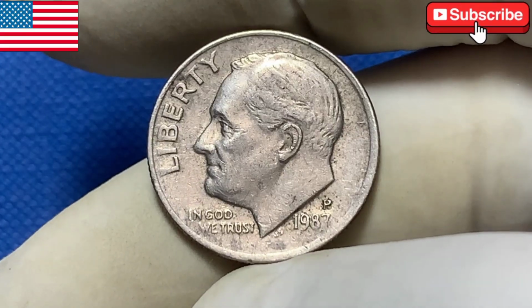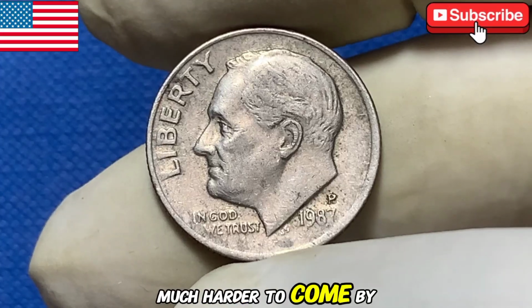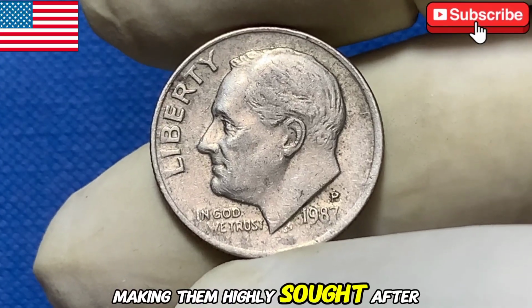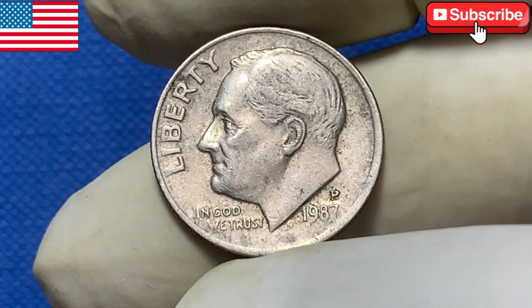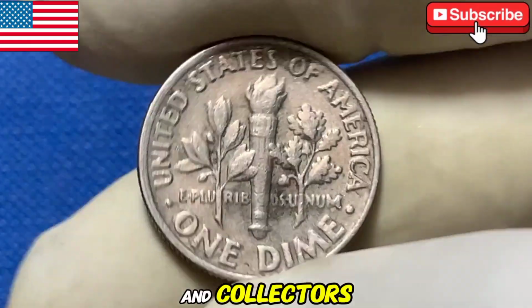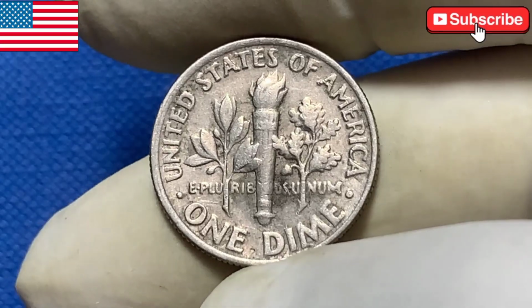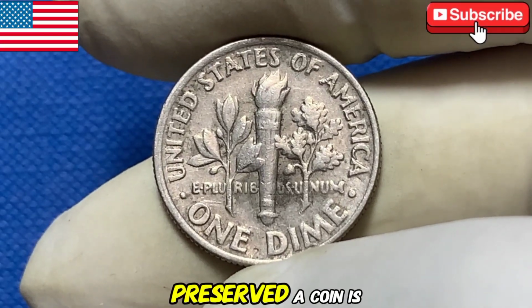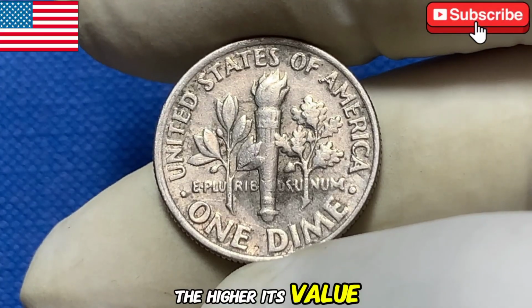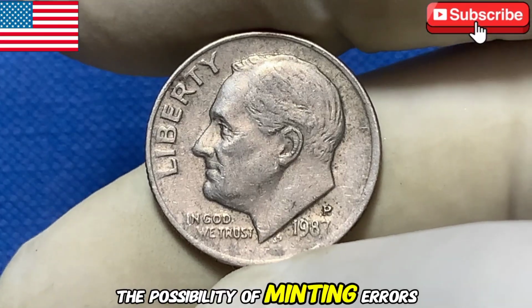The real value of the 1987 Liberty dime, however, lies in those rare coins that have been carefully preserved. Coins in uncirculated or near-perfect condition are much harder to come by, making them highly sought after by collectors. These pristine specimens are much rarer than you might think, and collectors are always on the lookout for dimes in mint condition. The more uncirculated and well-preserved a coin is, the higher its value, but there's another exciting factor to consider: the possibility of minting errors.